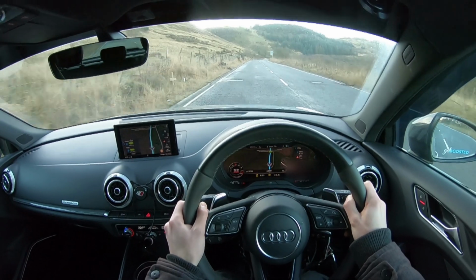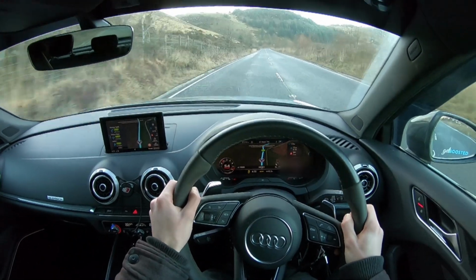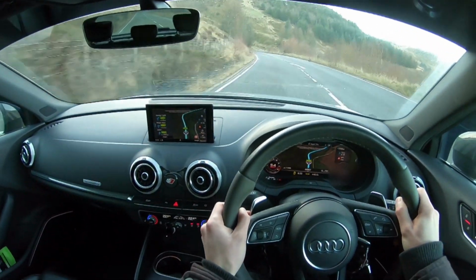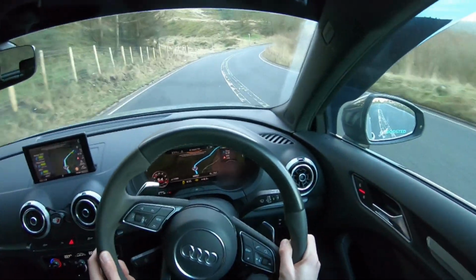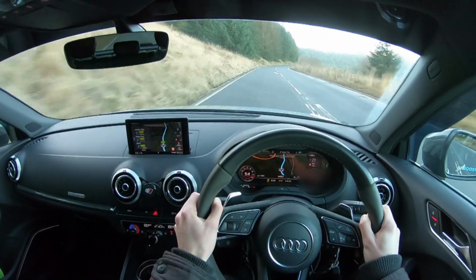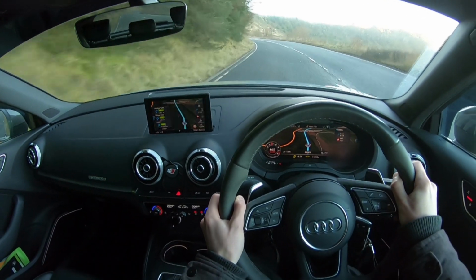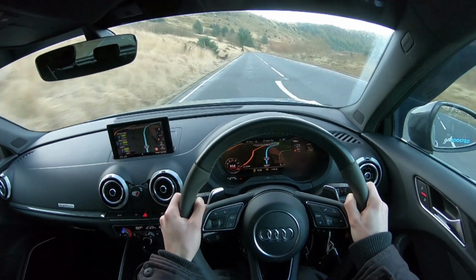Join me in a 2017 Audi RS3, MRC tuned, on Wales mountain passes. This is about 530 brake horsepower, this car. We've just been driving and I've got to say I'm absolutely blown away by these roads, and this car sounds, god, it sounds like something else. What a car.